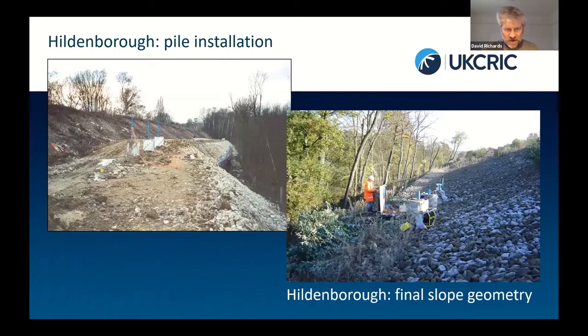So these are some shots of the piles being installed on the left-hand side. You can see the instruments coming out of the piles all being cast in place. So a site like this is quite an aggressive environment, as you can see. So our instrumentation has to withstand the problems of that aggressive environment and survive through the construction process with those rather fragile and vulnerable cables that you can see.